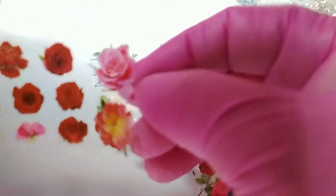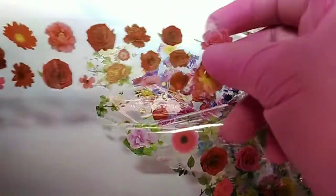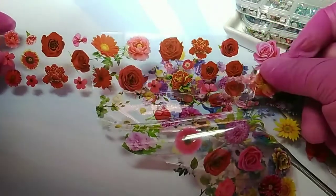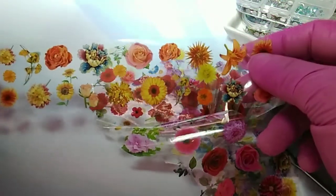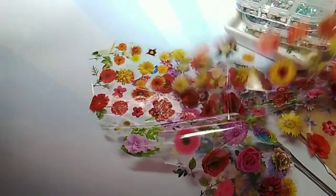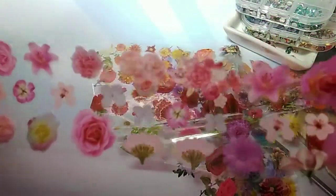We got these beautiful roses. And when I say this is a small amount, this is it. Okay. So it is a small amount, but definitely enough for me, as I had mentioned. I could do way, way, way many nails. That did not make sense, but yeah. I could do a whole lot of nails with these options here.